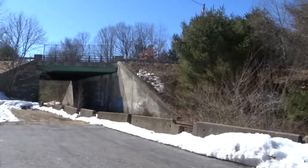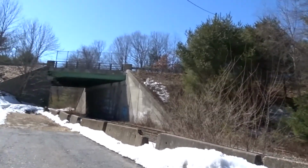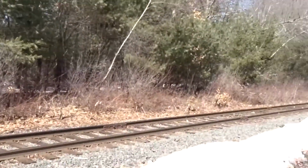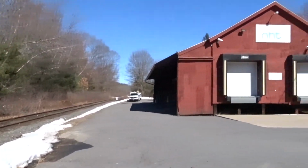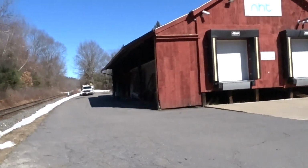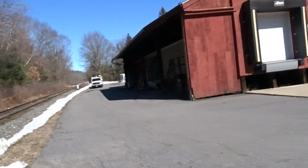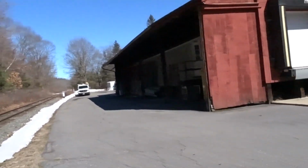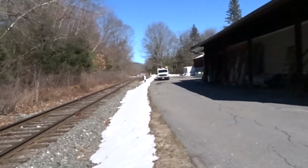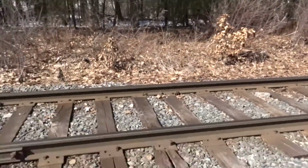All right, here we are, deep in the woods, Stirling Junction. Nice straightaway down there, all the way down there as well. This is what the station used to be, right here. It's now a loading dock. This probably serves some kind of purpose on the freight line, but used to be a passenger station for the commuter rail.